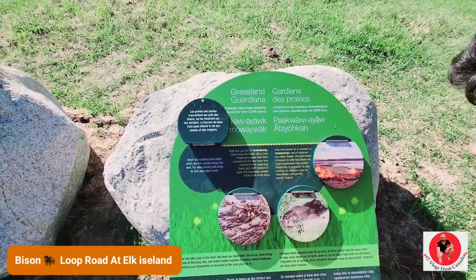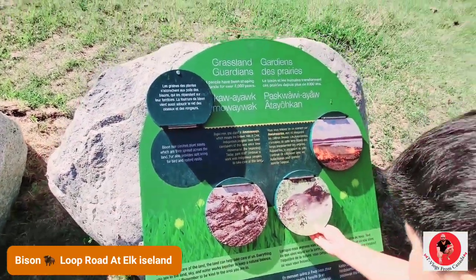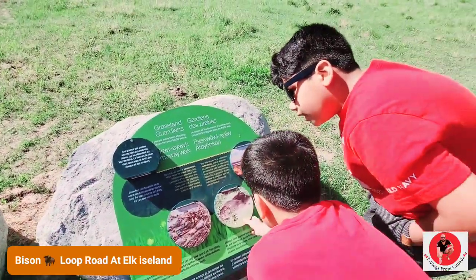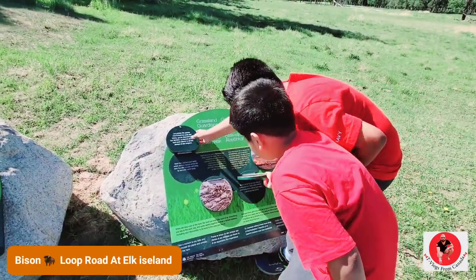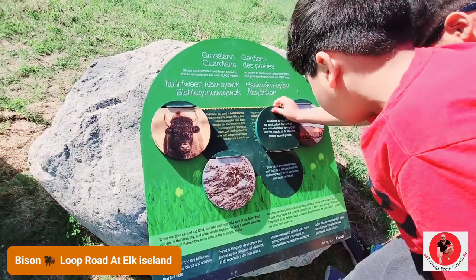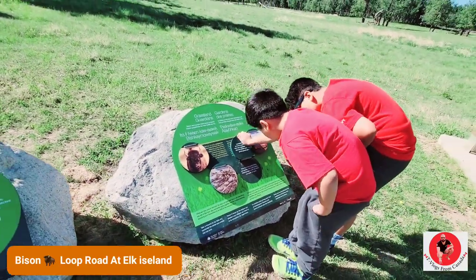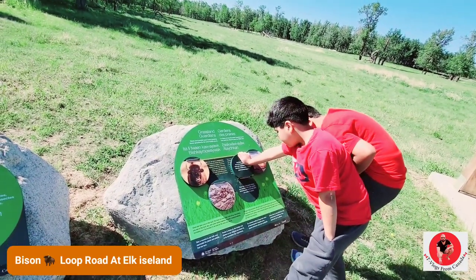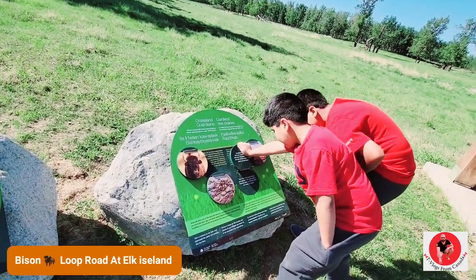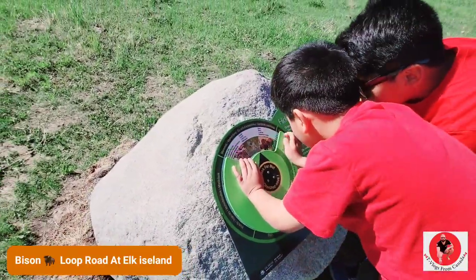Bison hair patches plant seeds, which are then spread across the land. Fur also provides soft lining for bird and rodent nests. Now let's check this one. Bison roll on the ground, making open patches of dirt called wallows. Wallowing opens up the land where new seeds can sprout.